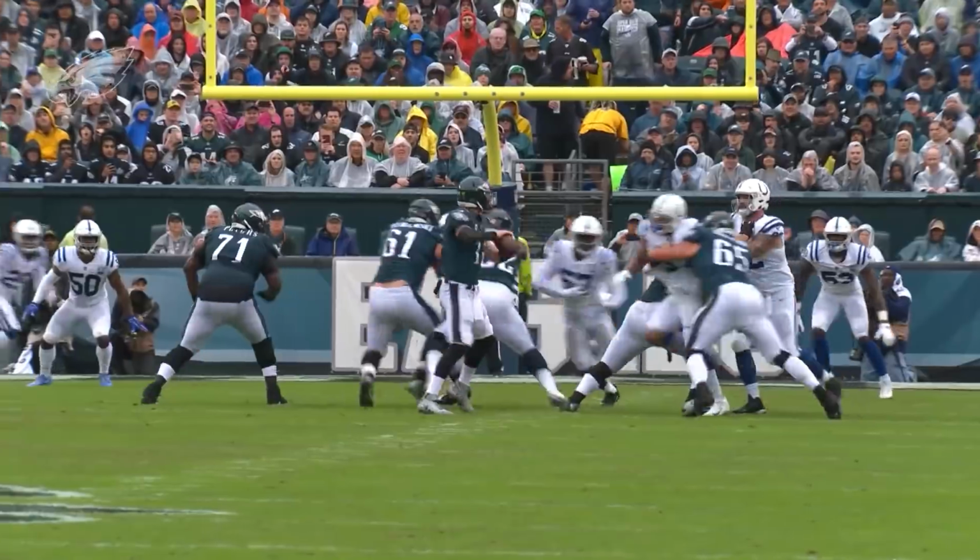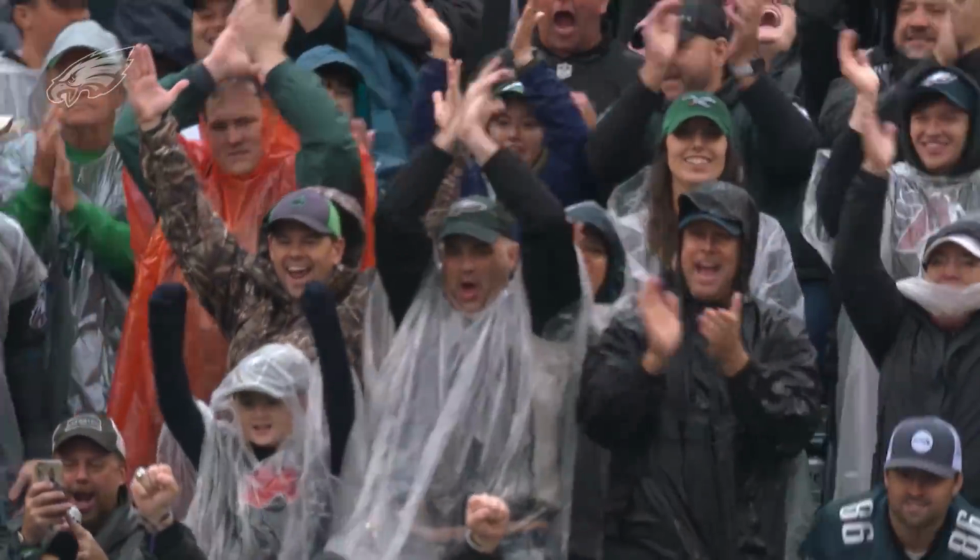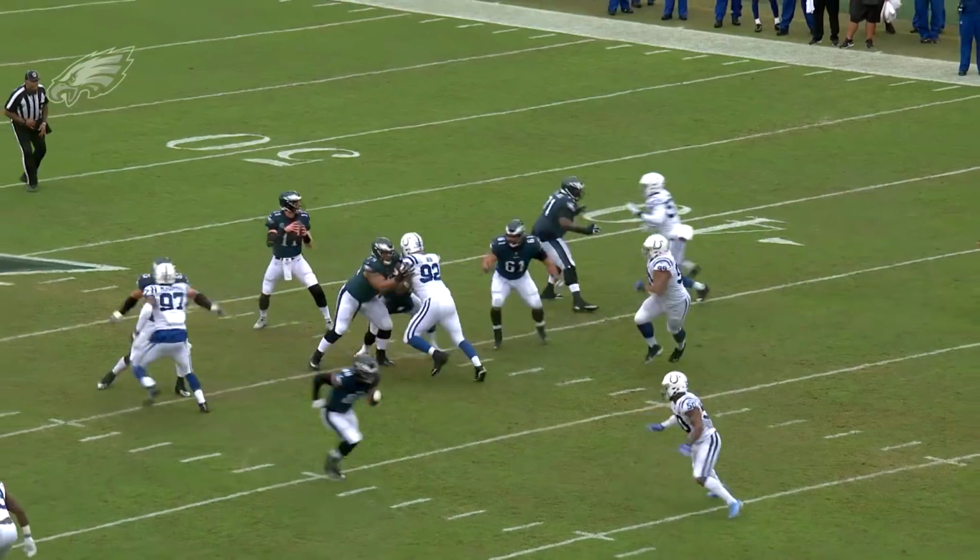Eagles with a big win here in Week 3, 20-16 over those visiting Indianapolis Colts. We've got a lot of highlights to get to with quarterback Carson Wentz coming back here from injury. Let's dive into the first play.